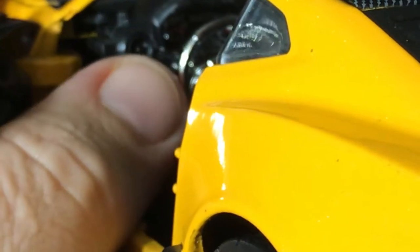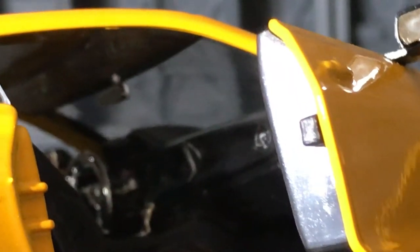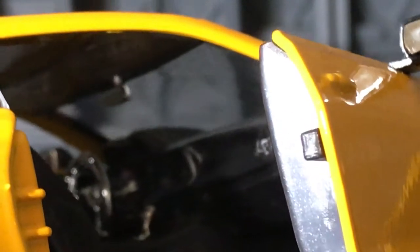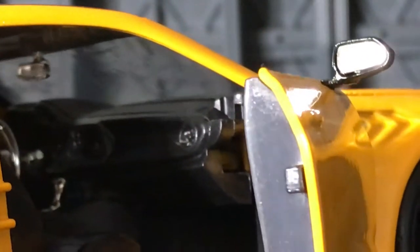But the inside over here, they have the stickers for the accelerators, you know. Let me take a look at the other side. It's going to be better. Let's see. No, still the same. It's hard to see. But you can see the shift gear is chrome too. They have the glove compartment right there.